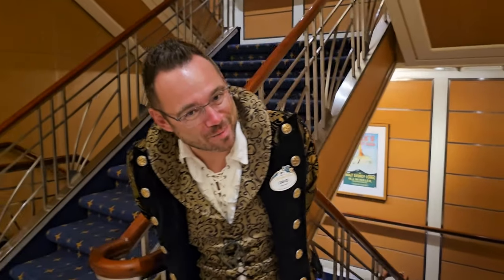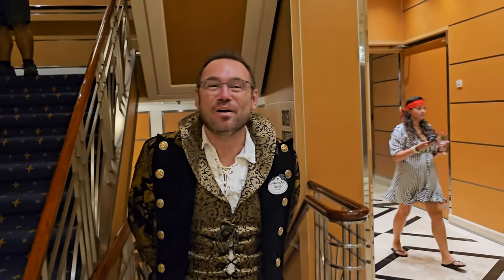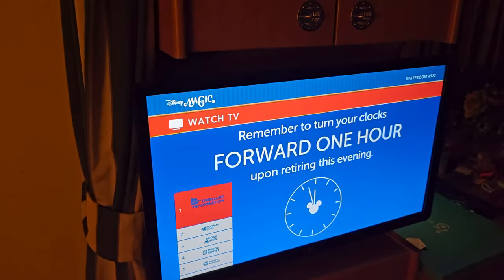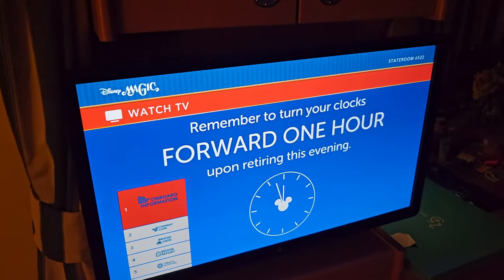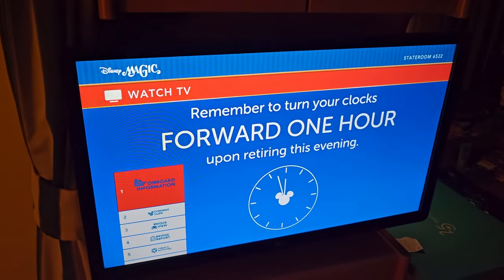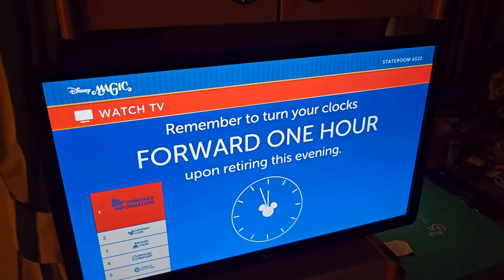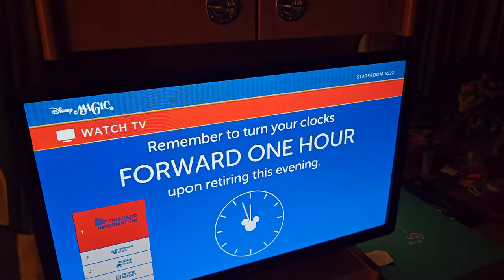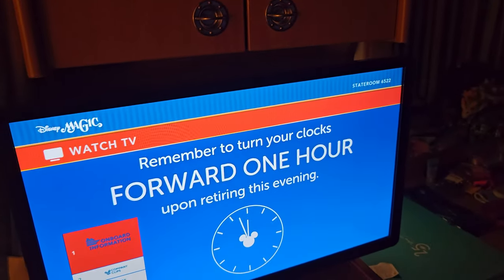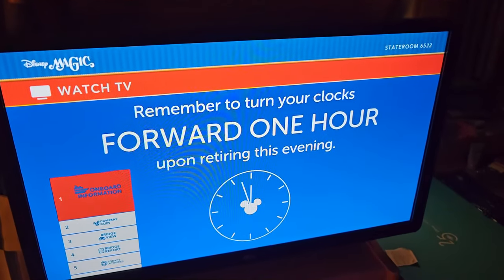Loving it, loving it. How are you? We are good. Thank you. The one really good thing that's very helpful is they actually give you reminders. So we come in, our TV says, remember to turn your clocks forward 1 hour upon retiring this evening, because we lose that hour that we gained the other day. It's just a nice, helpful tip so we can stay on top of every activity we want to do, like going to the pool and having some more fun.